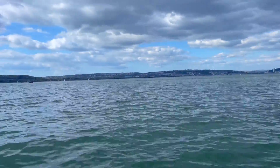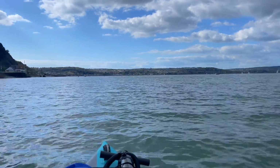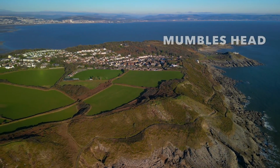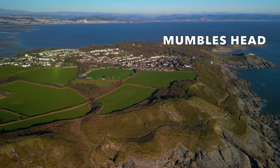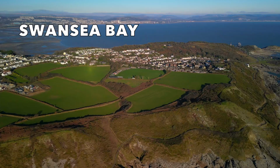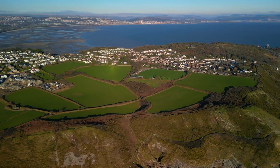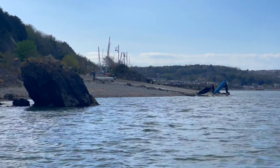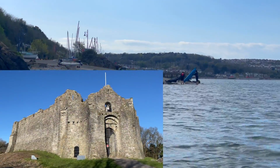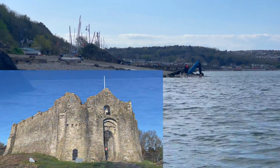As usual, the sea is a lot calmer on the east side of Mumbles Head than it is on the west. As you can see from this drone footage taken on a later date, when the tide is out in Swansea Bay, it goes out a heck of a long way, so it's best to land or launch on the bay within 2 to 3 hours of high tide if possible. Ethan and Di have landed ahead of us at Knab Rock, and in the distance behind them you can see the remains of Oystermouth Castle, which is well worth a visit if you're in this area.